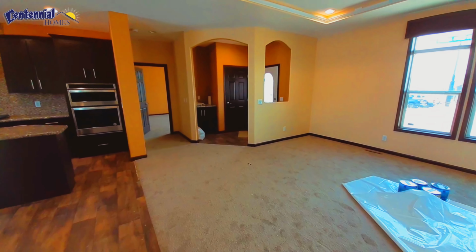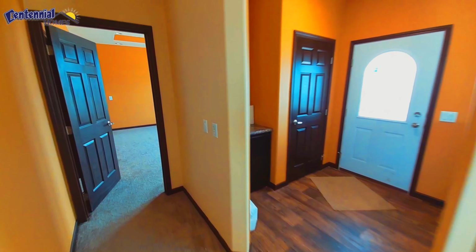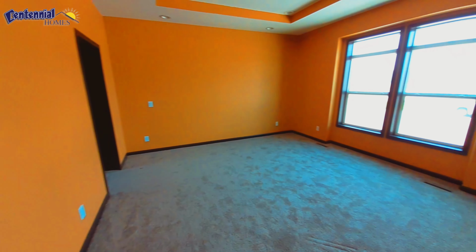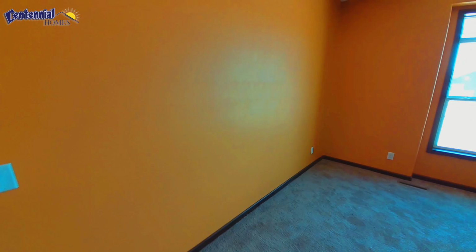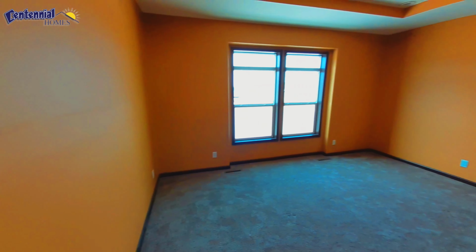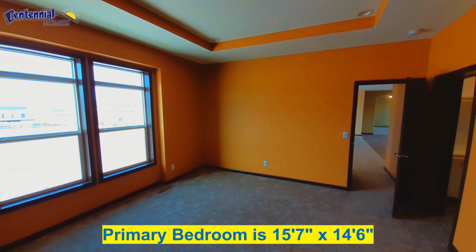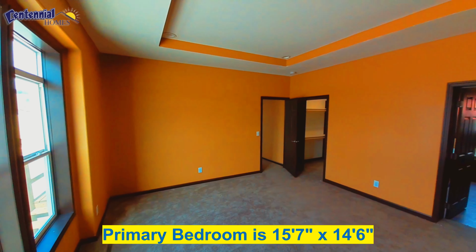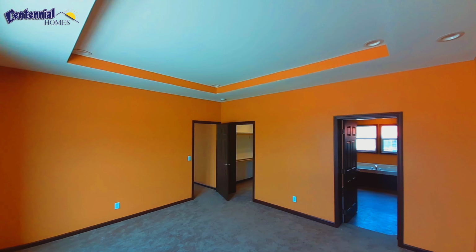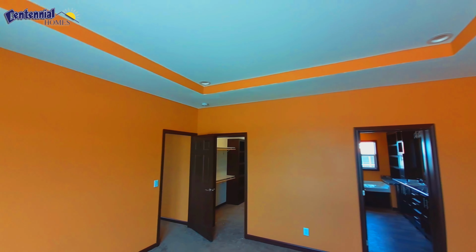Now your master bedroom is recessed off of your living room, so you're not looking straight into the bedroom. And it's a great big bedroom here. Again, they went with the orange colored paint in here. Can't say that I've ever seen that before, but I will say it looks pretty good. It really adds an accent to that tray ceiling.